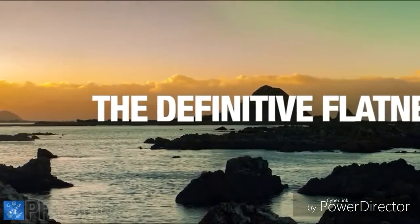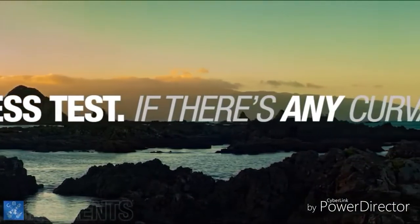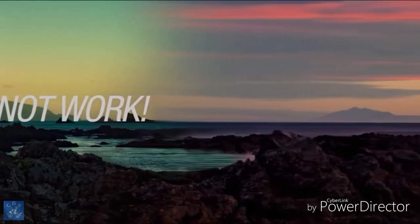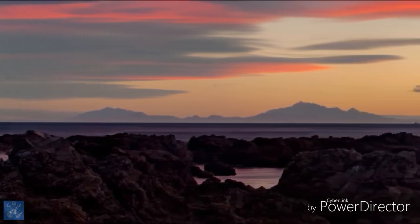There's a lot of curvature tests out there which seem to conclusively prove that no matter where you are on this Earth, it is impossible to measure curvature. But that's obviously not good enough for a lot of people out there, so I've decided to take the curvature test a little bit further.